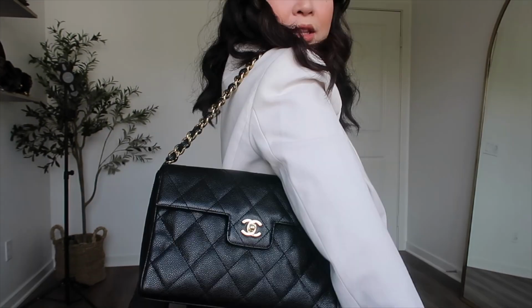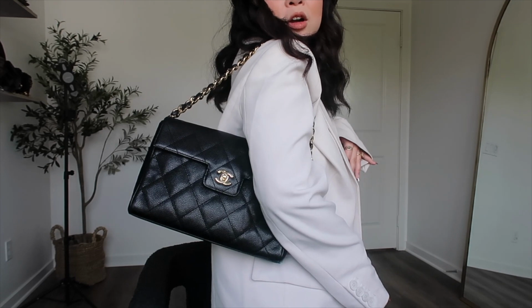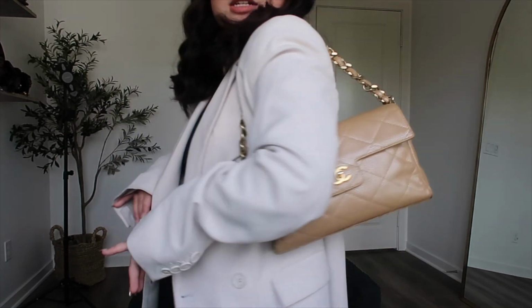I feel like I should try on these bags for you too, so you can get an idea of what it looks like on the body. What this one looks like on, again, a little bit larger, and then this one. So I don't know, I really love both of them.